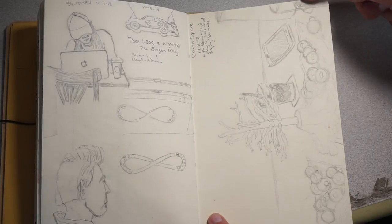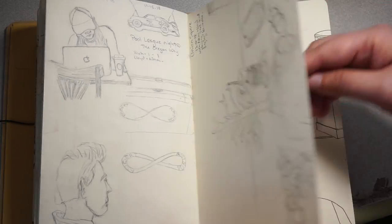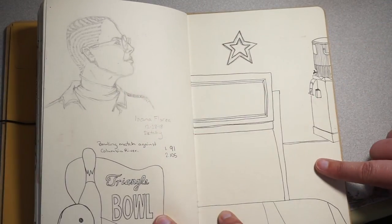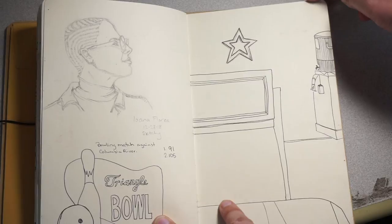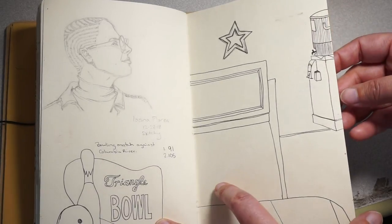Some more random sketches while doing karaoke and pool league in Longview. Never finished this one. It was at karaoke at Silver Star. At least I got the star in there.